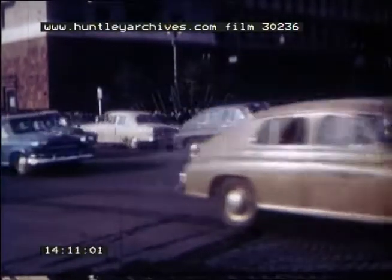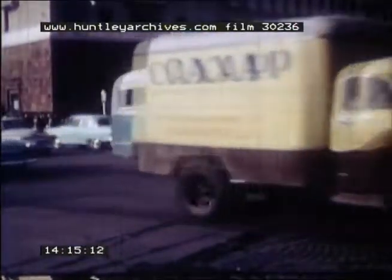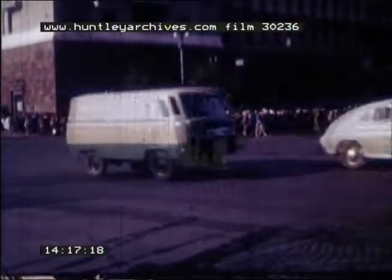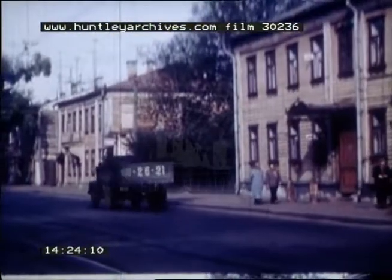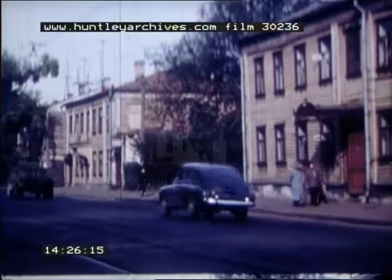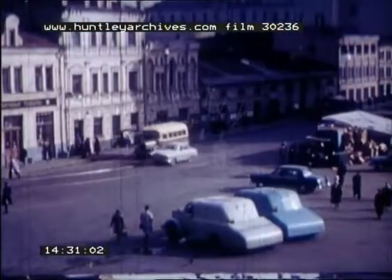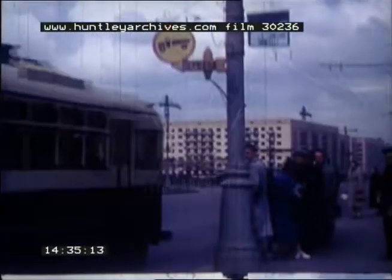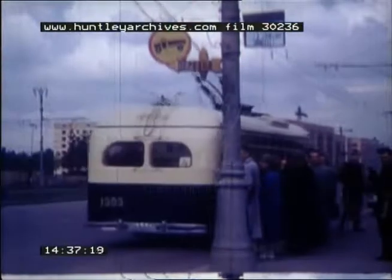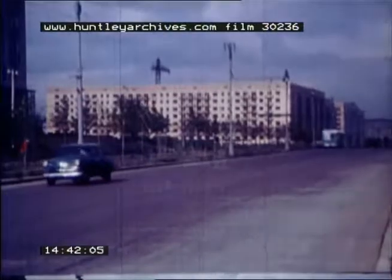Traffic in Moscow is heavy, but most of these cars are for official business rather than private use. At one time, Moscow consisted mostly of wooden buildings. They're steadily being pulled down to make way for new blocks of flats. This is a big new suburb consisting entirely of blocks of flats, all built to a similar pattern.